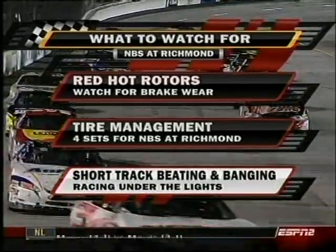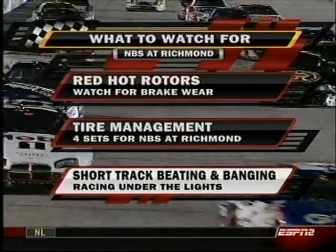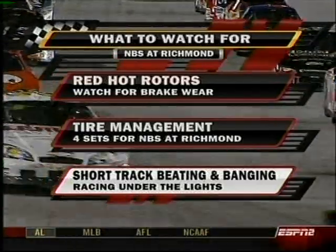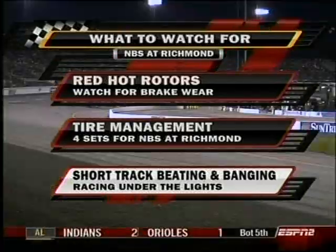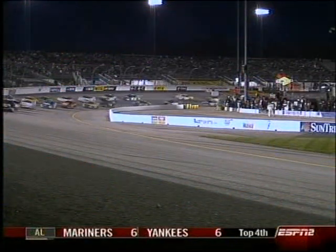And short track, beating and banging. I love racing here under the lights. You get to see a lot of sparks fly, and sometimes you see the tempers flare. And at this time by, it'll be one lap to go at the line. Dale, when you're at this moment in the race, what are your thoughts?